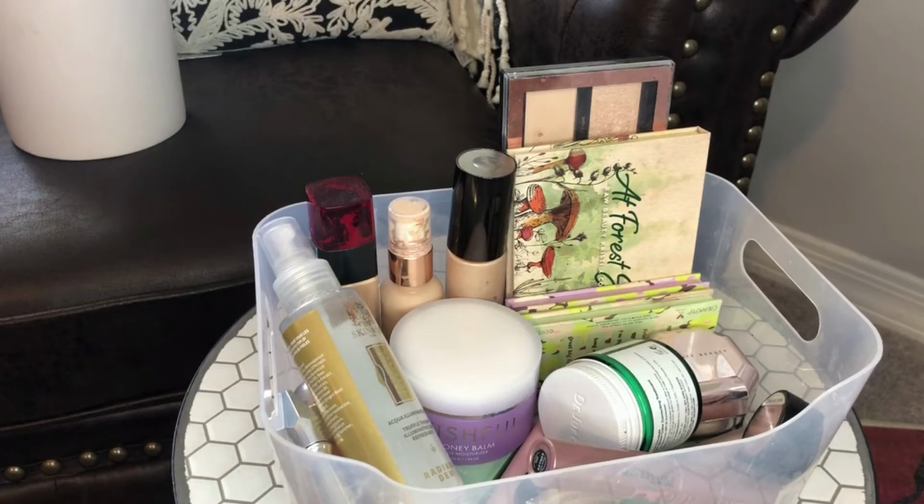My hopes are to basically fall back in love with some of the products that I have, because I have a ton of them and I just want to show them some more love, as well as possibly just use some up, which I actually did, and I'll show you some of those products as well. So if that sounds good, then stick around.